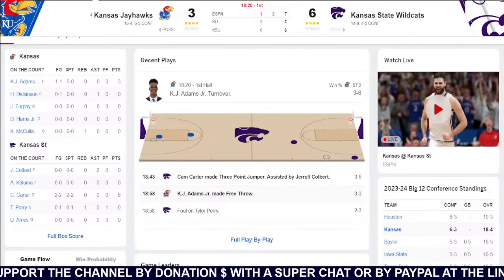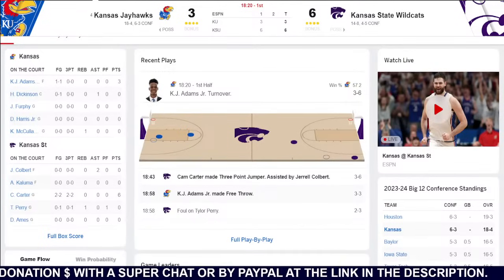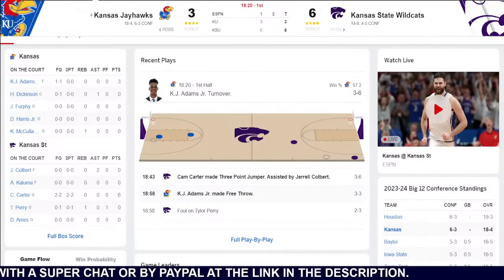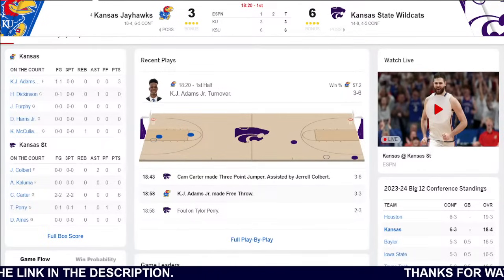Corner, and then that block shot he had on Hunter Dickinson was amazing. Not quite 2 minutes in. Here's Perry across the midcourt line with the right-handed dribble on the right wing. Works against DeJuan Harris. Here's Kaluma. Fakes. He's going to drive on Hunter Dickinson.